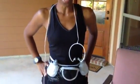So I just put that on, grab these headphones, and I am good to go. Again, it's a whole lot more than just some keys and some music, but it's not a lot of extra weight or anything to carry. So this is what I take when I go out on a run.